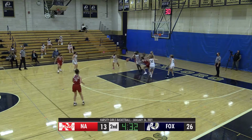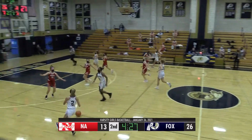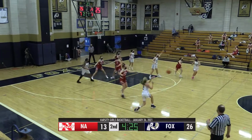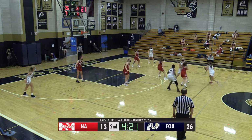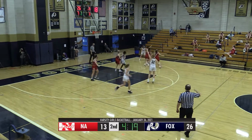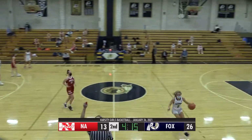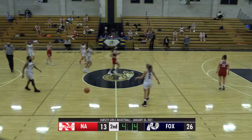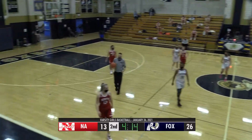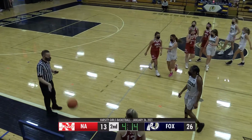See, there's another one. All right, Jordan regroups and gets it over to Ashlyn on the wing. Okay, they slow it down. Now we're going to set up a play. A pick. Someone's going to roll, get it to the hoop. Backcourt. Somebody zigged when they thought they were going to zag, I think, there.